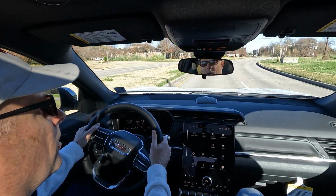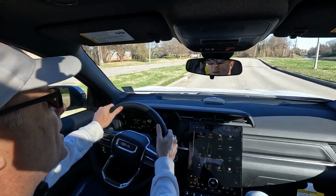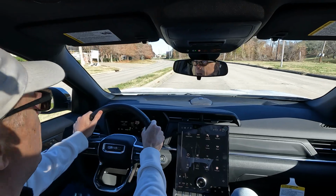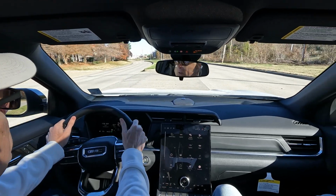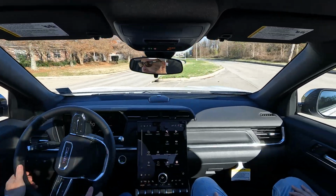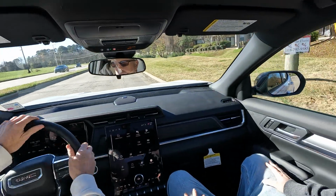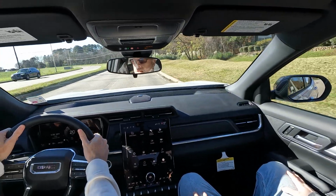You do have some body roll, but again, that's going to come really because you have a comfortable ride quality. A lot of the time you'll have one or the other, either a good comfortable ride quality or you're going to have great handling, but you sacrifice ride quality as a result of that being an issue.